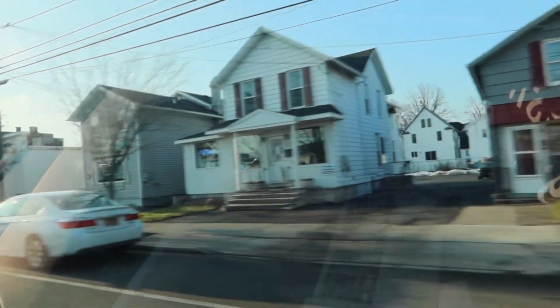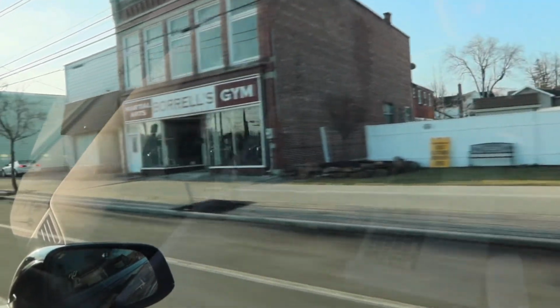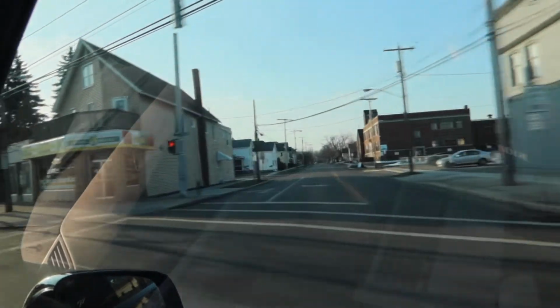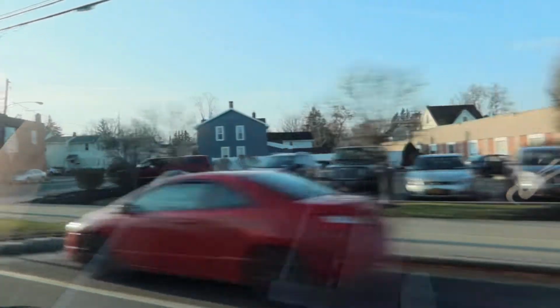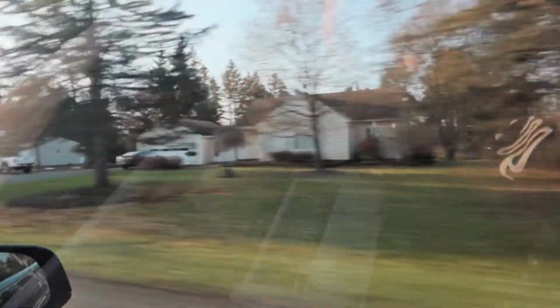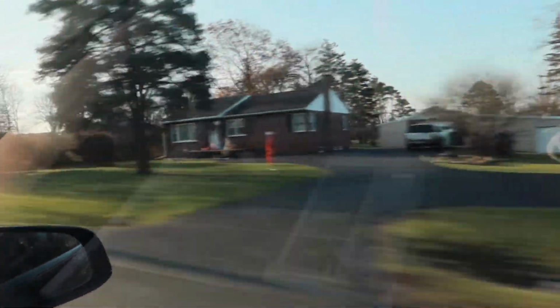Upstate New York, typical brick houses. That's how an average city in upstate New York would look like. That could be also upstate New York. Side of the road.